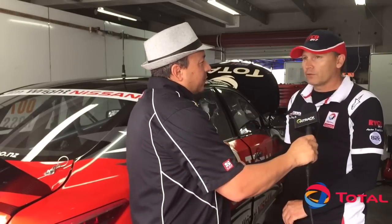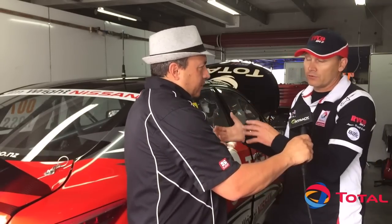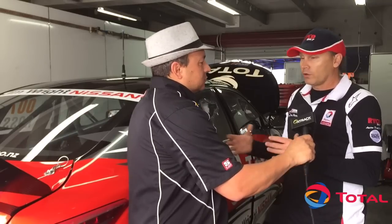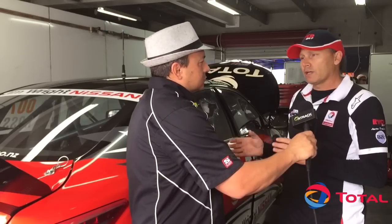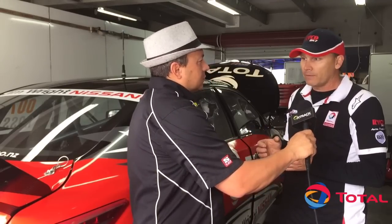There are some differences. They're on a wider rim. The STs are on a wider rim than we are, which we're looking at changing. They have a slightly bigger brake package than we do, but I don't think that's a big thing. They do brake very similar.